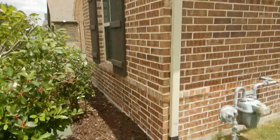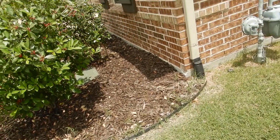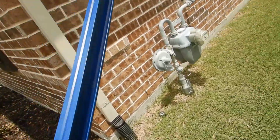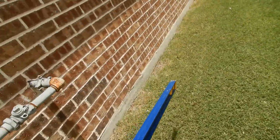So we've got that. Our rain gutters, some of them are above grade and some of them are below grade. We'll come over here, and what I'm noticing gives me a clue for when I get into the attic. I haven't been into the attic yet. You're going to see the attic video before you see this video.